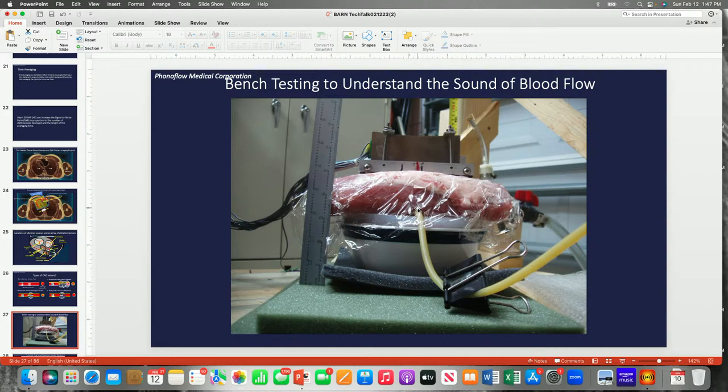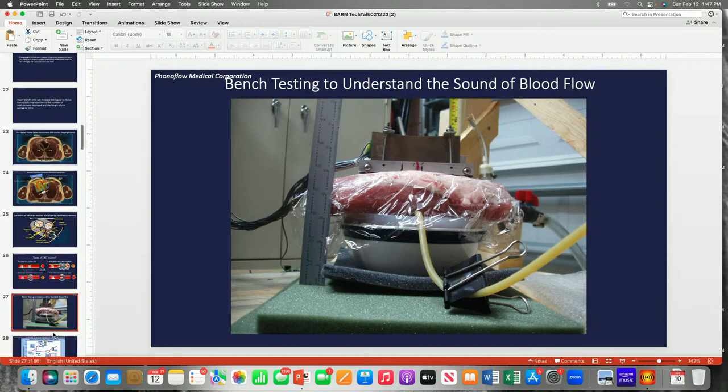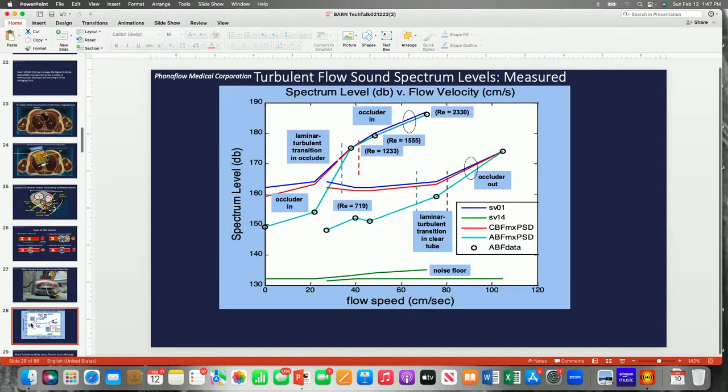And it made a noise. And we put our device on top, and I'll show you some pictures of that here in a moment. And what did we hear? Now here's a plot, I apologize. This is sound level versus the speed of flow. That's how we varied the strength of the turbulent noise, just by varying the speed of flow.